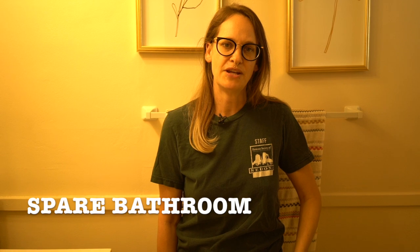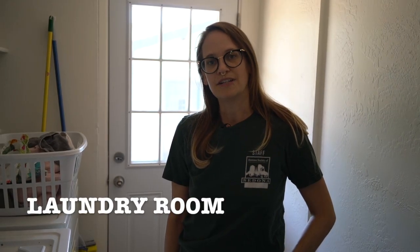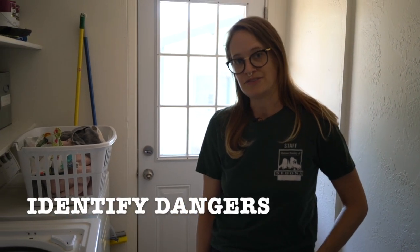If you don't have a spare bedroom, you could also use a bathroom, but we want to make sure that the bathroom is not being regularly used. We want these cats to feel comfortable and safe, so we don't want people coming in and out throughout the day. Some people might have a laundry room that's available, but it really depends on how your laundry room is set up. You need to look at all of the possible dangers for your cat.